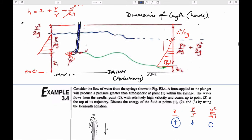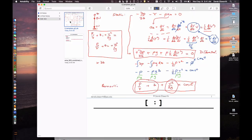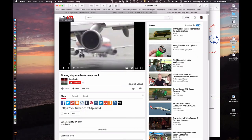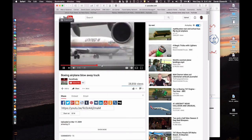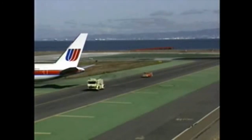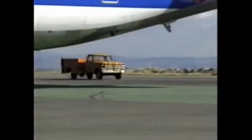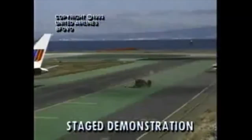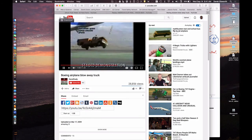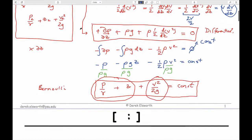Let's do an example. So the example is, I need to do that. So actually it's right here. Actually, why don't we watch it again, just because it's kind of a nice thing to watch. We looked at this before. So what do we have in this particular case? We have a jet engine out here. It has some velocity coming out of it, and along a streamline, that energy hits the truck, and the truck flies off across the runway and into the bay, San Francisco Bay. And so how do we figure out whether that is a realistic scenario in terms of what we now are able to calculate?